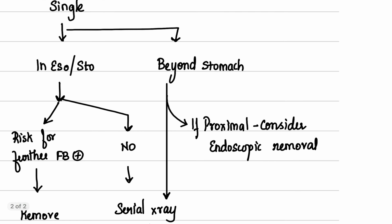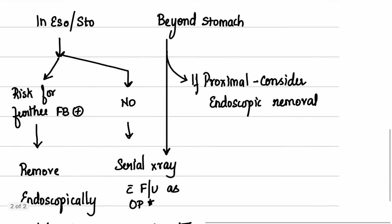Simple. If it is beyond the stomach, see how far along it is. If it's in the proximal area, you can consider endoscopic removal. But if it's too distal, then do a serial X-ray and follow up as an outpatient.